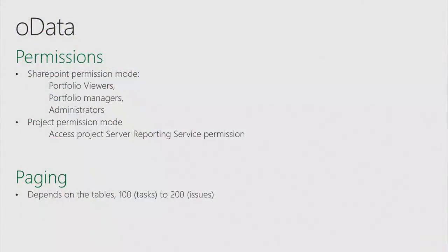Speaking about permission, you need to set up the permission to be able to access that stream. There is one thing that is important. In SharePoint permission mode, by default, every portfolio viewer, portfolio manager, and administrator, obviously, will have access to that feed. You can change this, but this is the default. If you are in project permission mode, in that case you even have a server reporting service permission that you can set up for every individual user or every individual group. When this is set up, it gives access to the OData stream for that specific user, and to the whole data stream. So that's something to keep in mind: this user may not have access to all the projects via the web interface or via Project Pro, but will have access to all the data through OData.